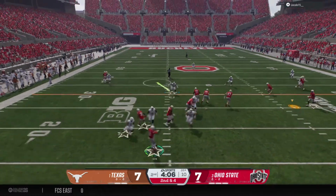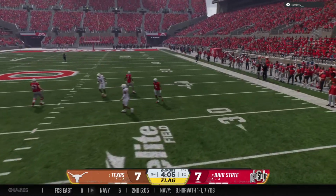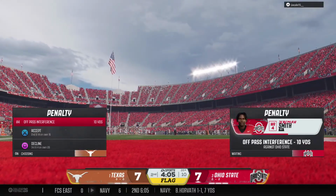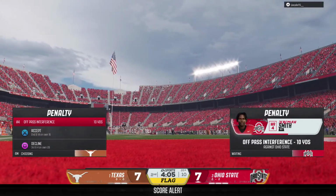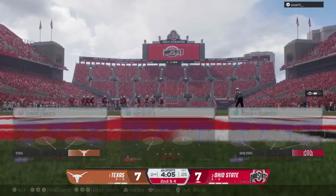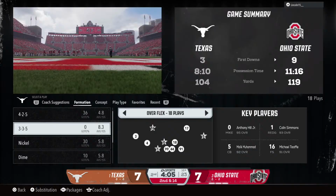Here's the snap, looking to throw. And that is incomplete, but there's a flag down. Did the receiver push off? That PI goes against the receiver. It'll cost the offense.